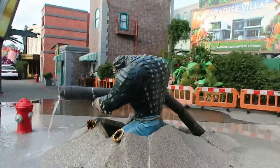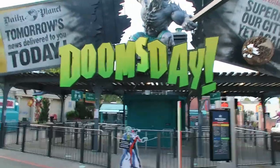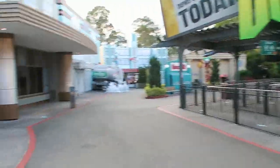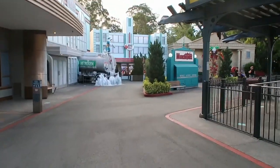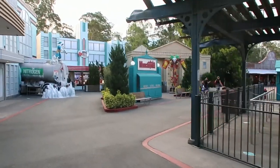Now we're finally out into the whole DC area. And like I thought, Doomsday Ride is still down. However, this part's open now. So let's go down and see what they've done to some of the little statues and stuff here.